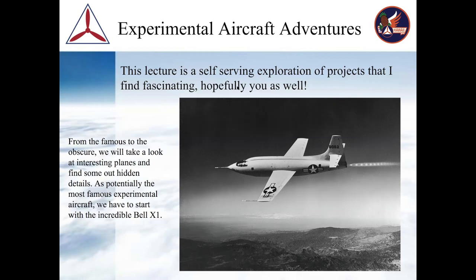If you're going to talk about experimental aircraft, you have to start with the Bell X-1, mostly because this launches the modern era of experimental planes, where we put large amounts of institutional dollars into exploring the envelope of what flight can have, what aviation can look like.